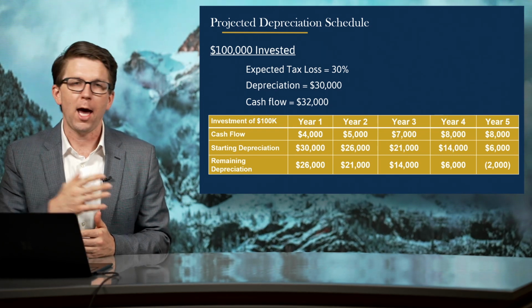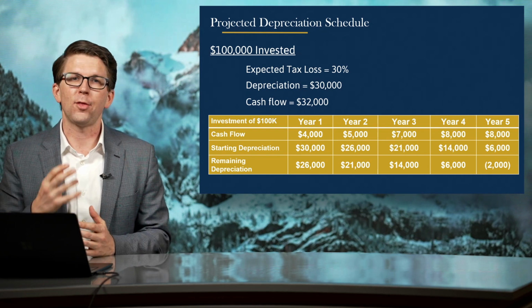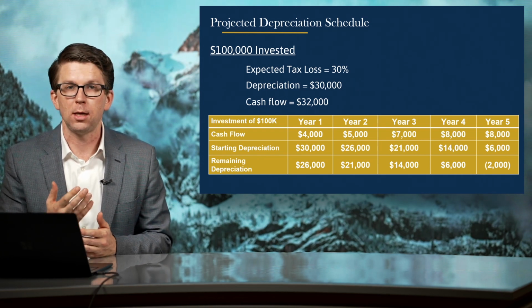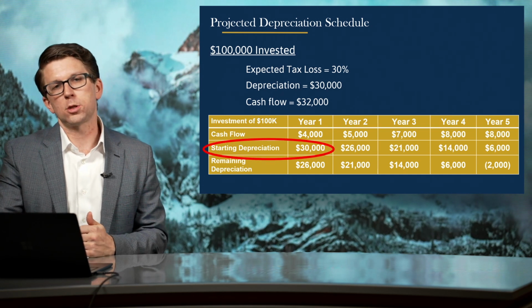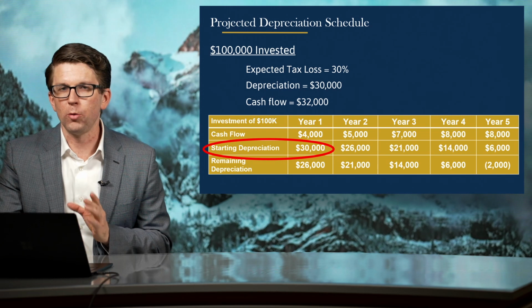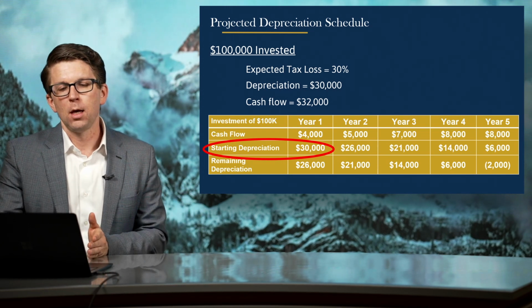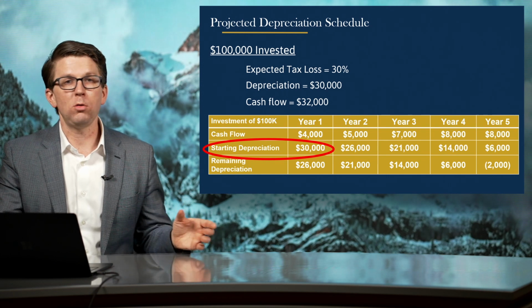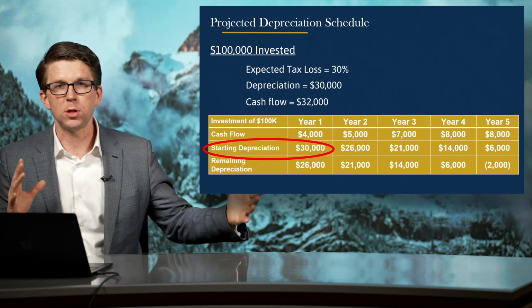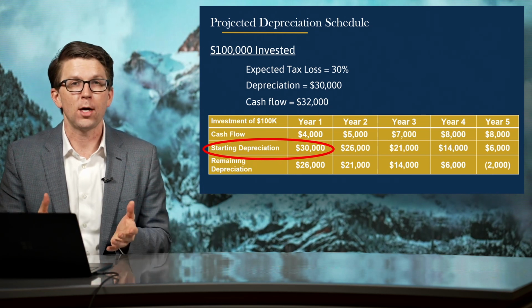It assumes cash flow over the 5-year period of $32,000 and that $30,000 depreciation hitting in year 1. So this is your starting depreciation here. And you can see if we just focus on year 1, I'll go through one example. If the cash flow is 4% like we targeted, you'd have a big tax depreciation blocker that you wouldn't have to pay any income tax on, $30,000.